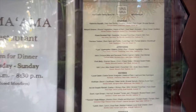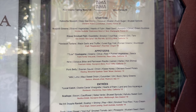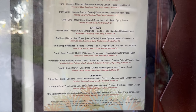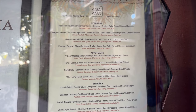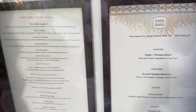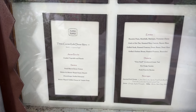And show you the menu here. So it is a 4-course tasting menu. You've got quite a varied menu on there as well, some cool items, but it's $125. And then you've got the addition of taxes, gratuities on top of that. Wine pairing is $55. Signature cocktails, and the cocktails aren't too expensive, which is quite good. And then you've got a plant-based option as well. The 3-course kids menu is $55, available up to the age of 9.